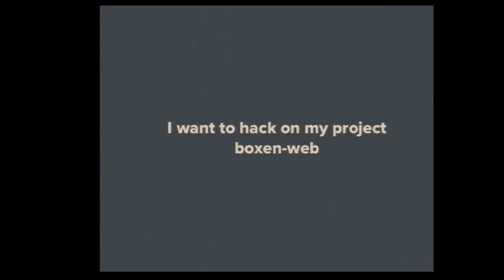Now, how does it know which projects you've got set up? That's where these project manifests come in. Now, I'm really happy with the state of these. We actually abstracted this pretty recently into a really nice form that I think you guys are going to like. So say you want to hack on Boxen Web. You guys want to improve it. Maybe there's some bug that I've included in there, something like that.